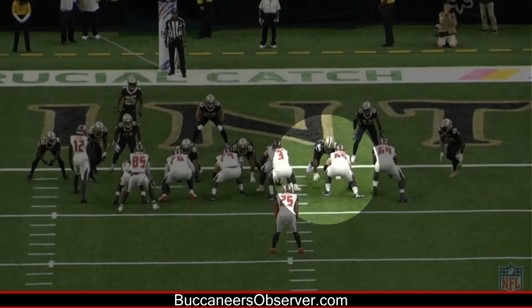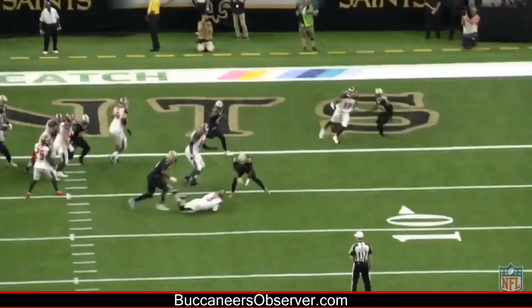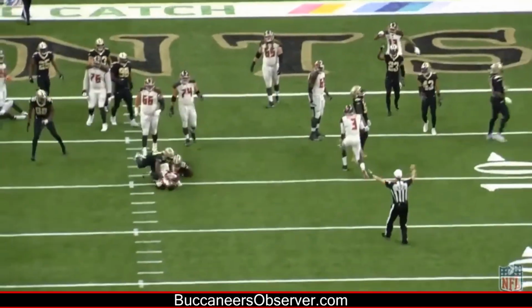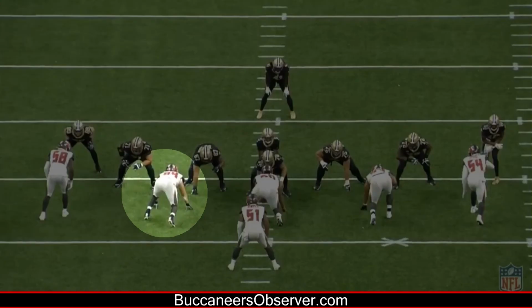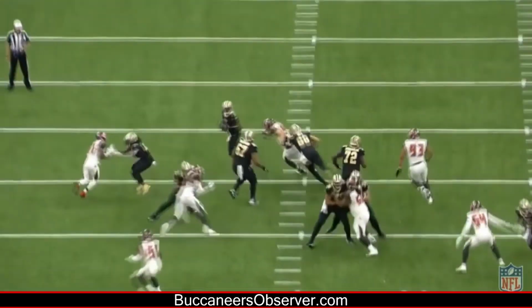5:09 of the third quarter. Alex Cappa gets beat by 94, who ends up getting a hit on Jameis Winston. See Carl Nassib shoots right by 67. Nobody ends up blocking him. He's the one that ends up getting pressure, causing Teddy Bridgewater to scramble out of the pocket.